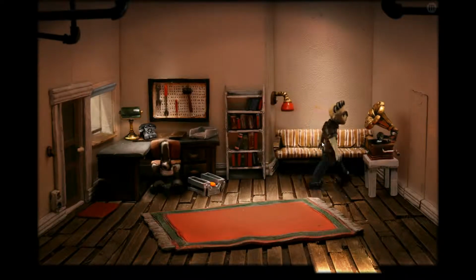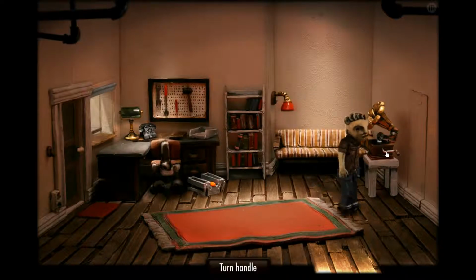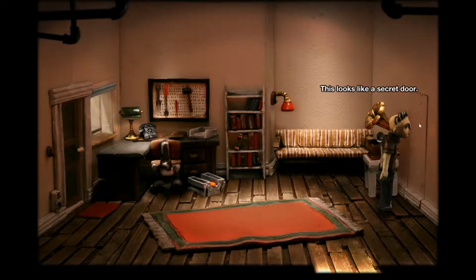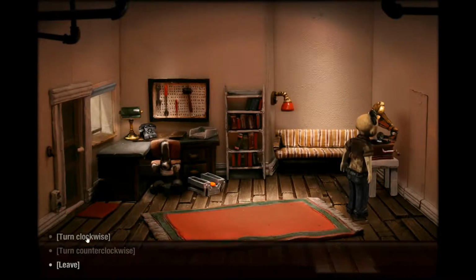Is this where he sleeps? I'll turn up the music. I'm guessing this has like consequences. Let's turn it clockwise. I don't know what I did. Oh, there's a secret door right there, that's for sure. Open it! Oh, maybe it's connected to this thing. And then that way.